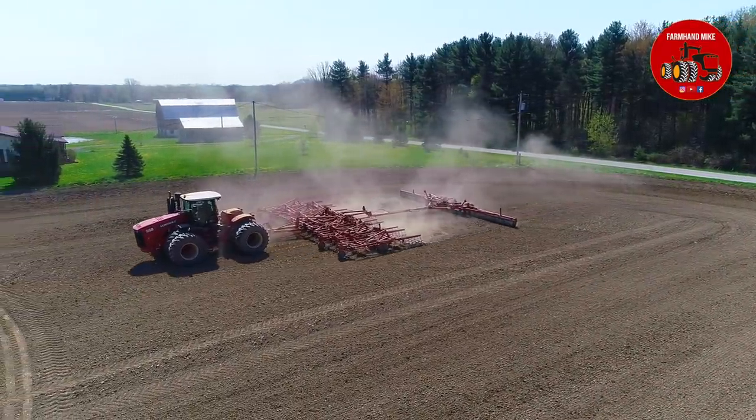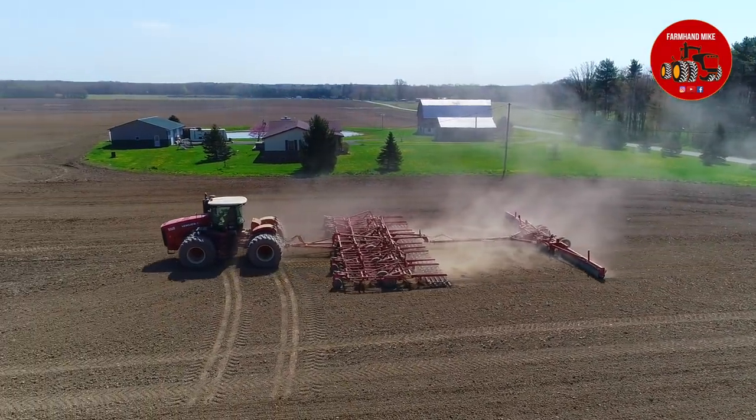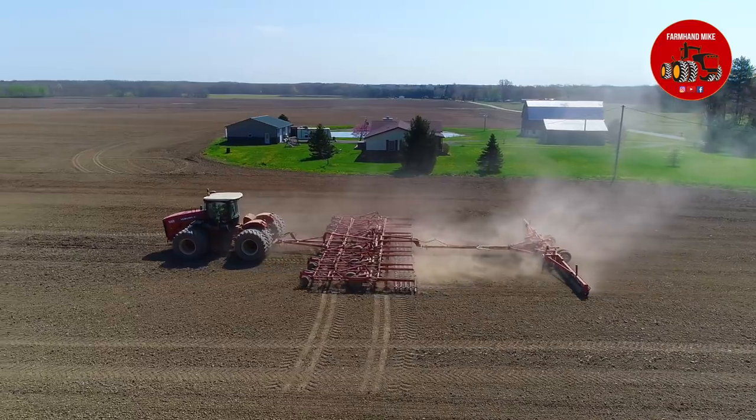Yuhasz Bros grows corn, soybeans, some wheat, and also some peas, and I am going to try to get back up here later in the summer when they are combining peas.